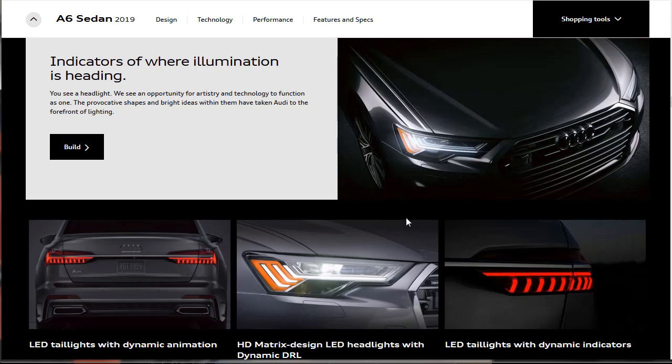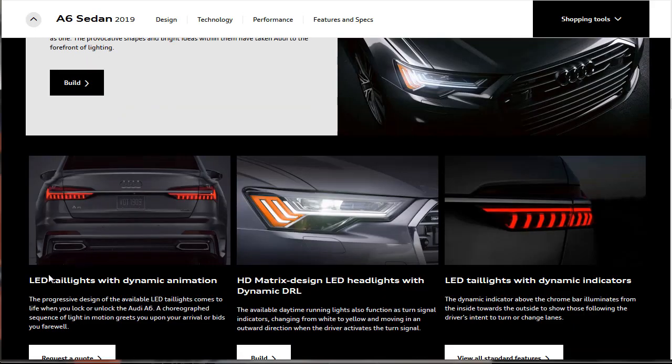But they have a lot of design freedom with lights, and I think that's why lighting gets so much attention, because they have some freedom of expression when it comes to lighting. So here they're talking about, over here on the far left, LED taillights with dynamic animation, right? This is an available feature. Okay, these are not standard. This one here also says available.